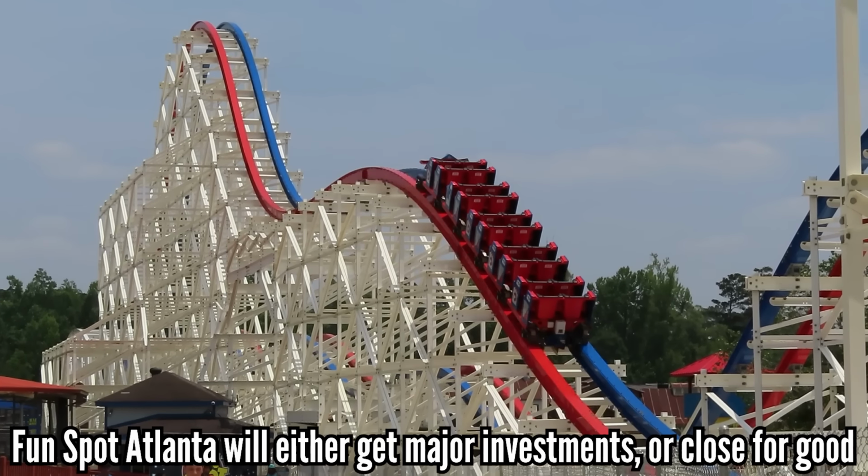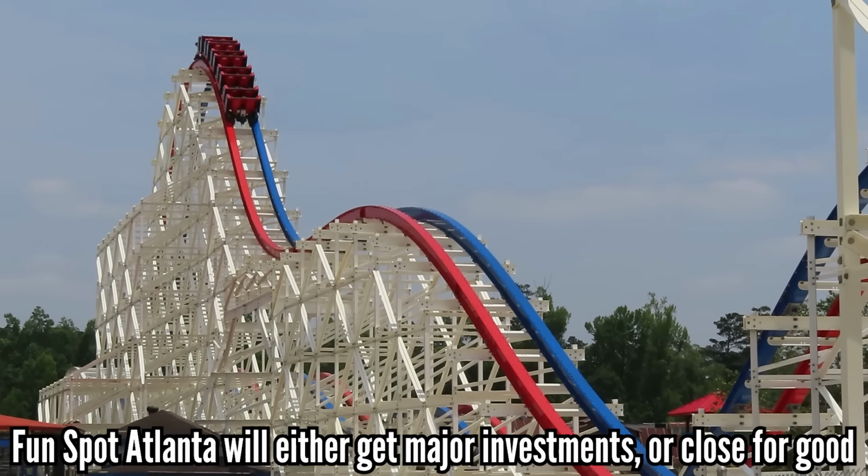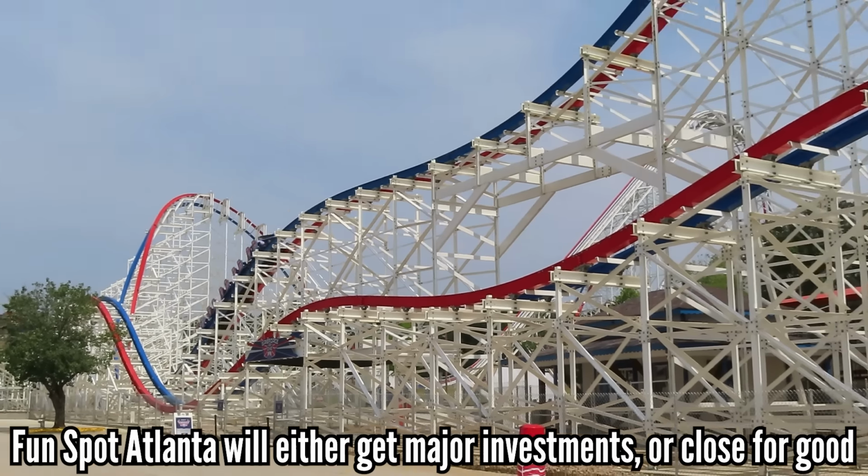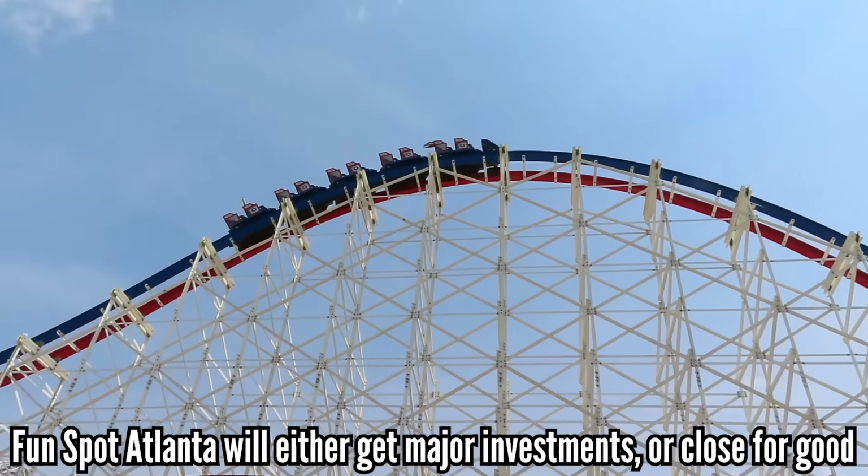Once Air Force One was announced, we wondered if this was the start of a new era for Funspot Atlanta. They had the space, they had the will. Would this become a park that would rival Six Flags Over Georgia only a half-hour away?